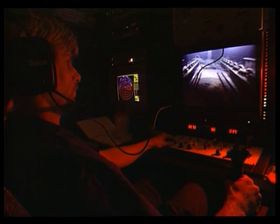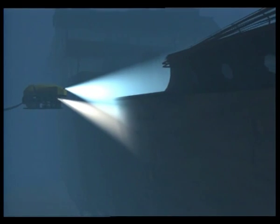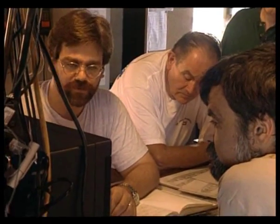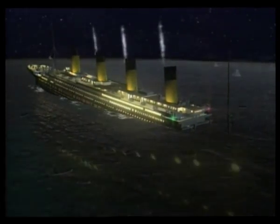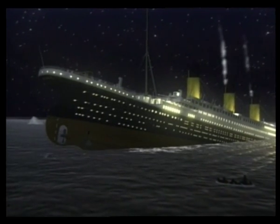Along a region known as the well deck, the team spots a series of cracks. So we're looking at a significant crack in way of the aft end of the well deck region on the starboard side. They believe the cracks were formed as the bow sinks deeper into the water. As the stern rises, the stress increases throughout the vessel.